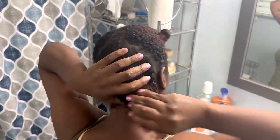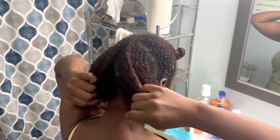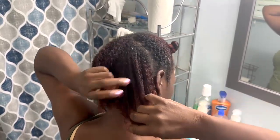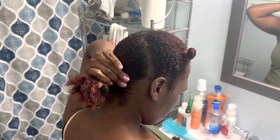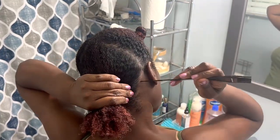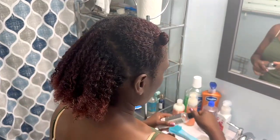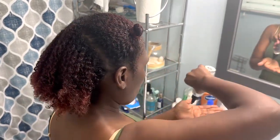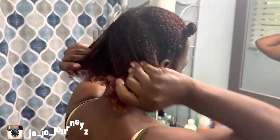And then I'm gonna go back in with some oil too, so the oil can lock in all of the moisture, right? For the cream, I think it's called the LCO method. Yeah, that's what it's called. So I'm just gonna go on in like that, y'all. Well, actually, let me put some oil on it. Some people do this differently. This is how I do mine, because this is what works for me, okay?